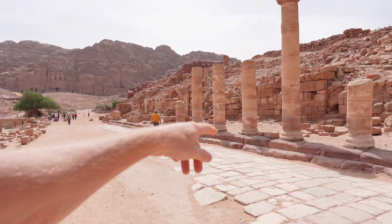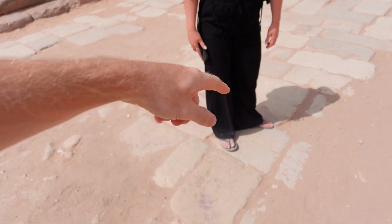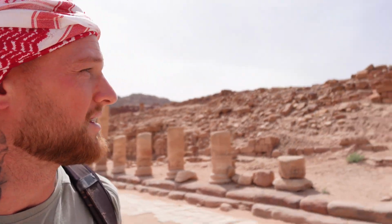And this, you see these columns? That's all from the Romans. They would have had a ceiling over this area here, this footpath. You see the road here? They would have a ceiling over there to protect people from the sun while they shop in the marketplace.